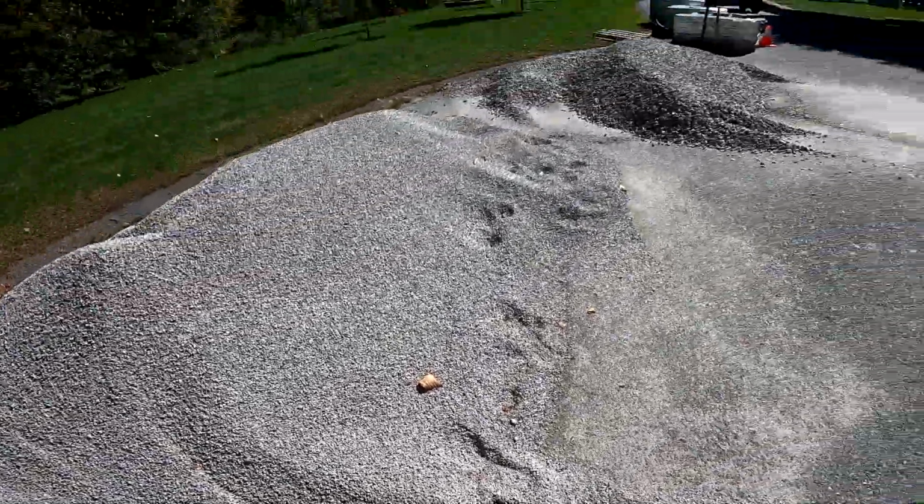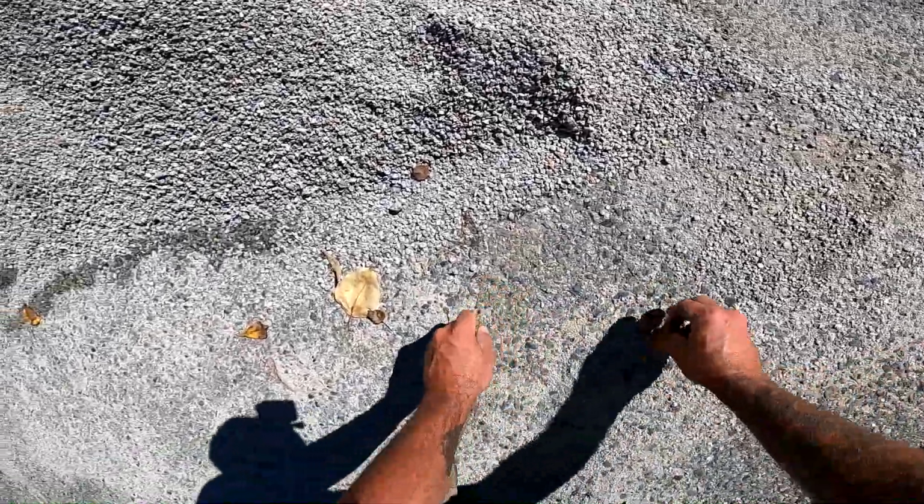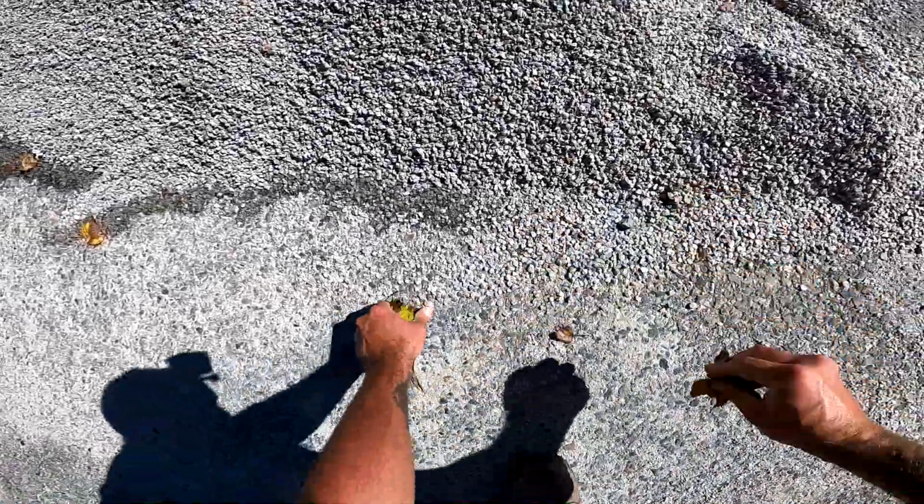These leaves mixed in, that's for sure. It'll be a pain when you're screeding in the 3/4.